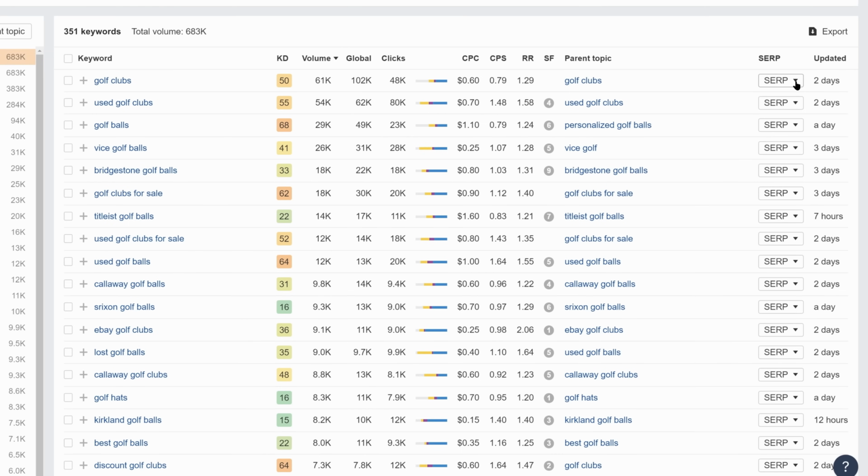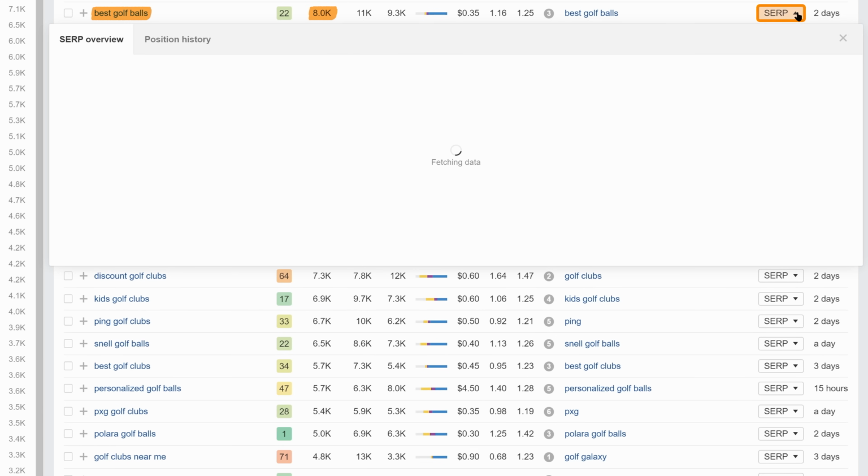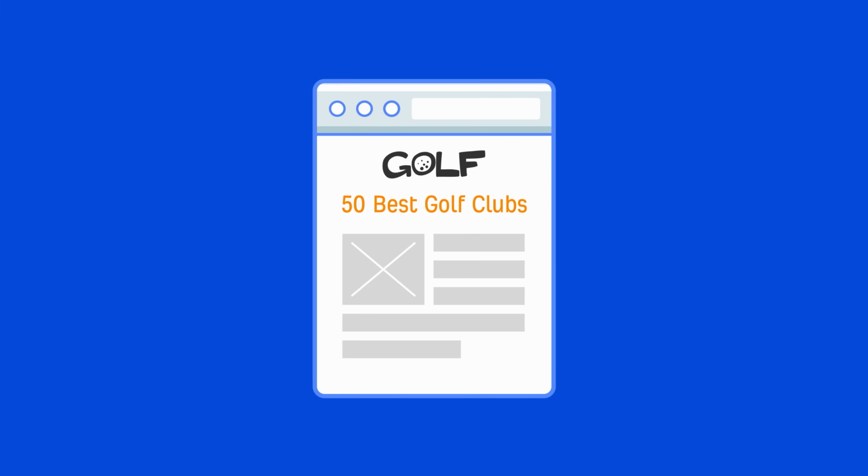Now, looking further down the list, you'll see the query best golf balls. It has a high search volume, and if I click on the SERP button, you'll see that the traffic potential is around 5,000 monthly visits from the US. Pretty good. Now, in terms of business potential, this keyword would have a value of 3 because our site makes money by reviewing and recommending products. So it would be super easy to organically recommend products in a best of post, which I assume would lead to a fair amount of affiliate commissions.